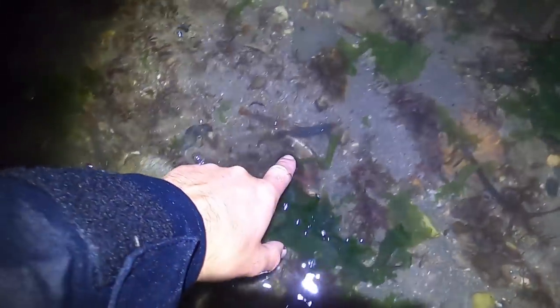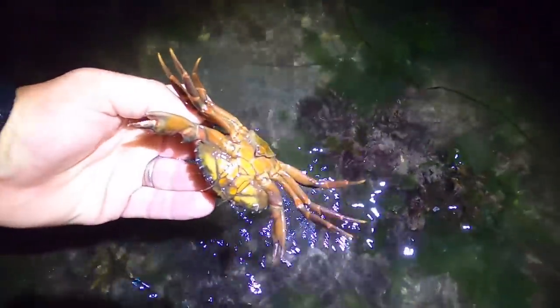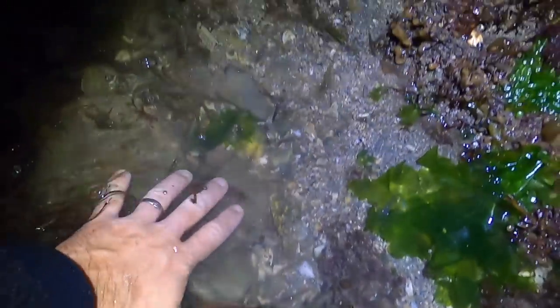I've just come into the shallows to empty my wellies out, and just look how many prawns there are. See them? They're too fast for my hands. But yeah, just prawns everywhere. A bit futile trying to catch them with my hands. There's a shore crab. I have honestly never seen so many prawns. Yeah, these prawns are fast. You see them all?